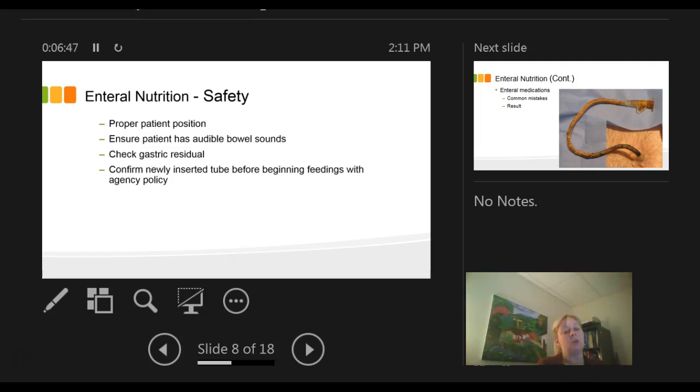Anytime you put in an NG tube, you always want to check and make sure that it's in the right site. There are different agency policies, such as X-ray, making sure the tube is in the stomach and not in the lung. Usually if it's in the lung, you will know right away. They will let you know. They can't breathe, basically.